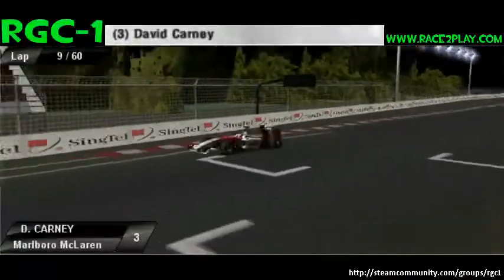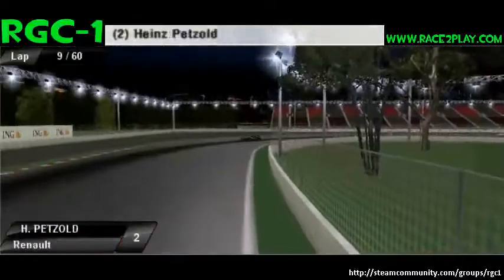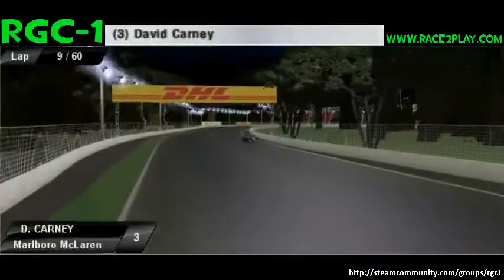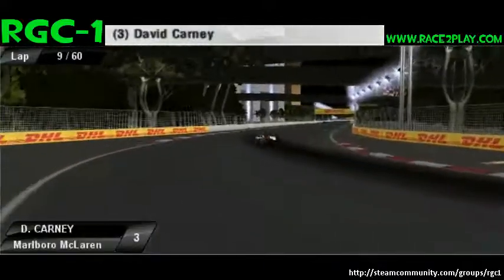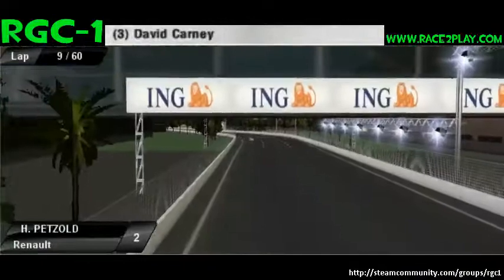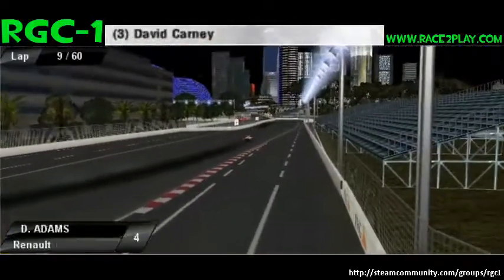Now let's take a look at the gaps. Christian Bayless' last lap was a minute 36.042 compared to Hines, which is a minute 35.832. Just based off of that lap, it looks like Tristan may have some company in a little while. It may be a while, but he'll get up there eventually. The gap actually expands slightly from 11.8 to 12 flat.